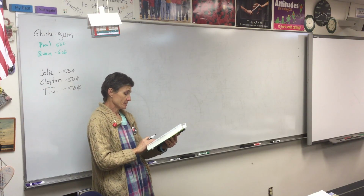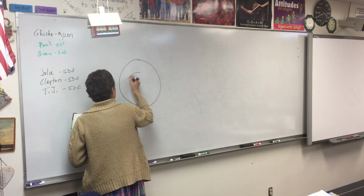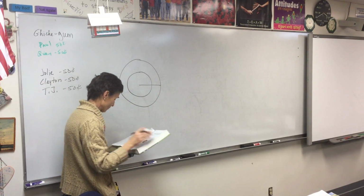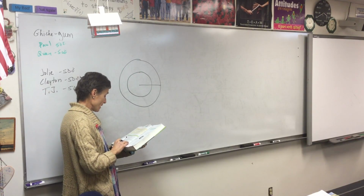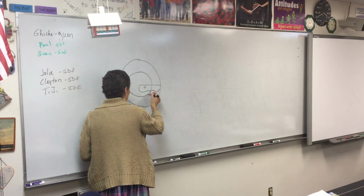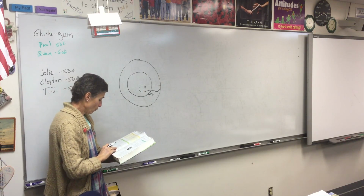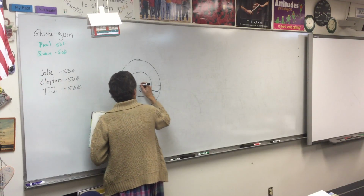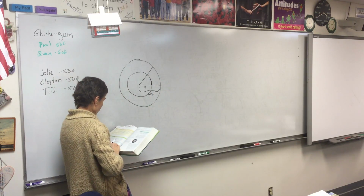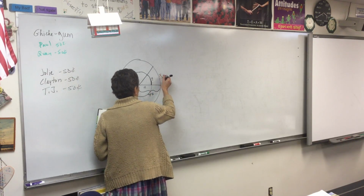Here we go, directions. We have two concentric circles. Remember from geometry that means like a bullseye. These are two concentric circles. We are told that R1 is 11 and R2 is 44. I'm doing problem 33. Here's my angle. This arc, the little arc, we are told is 9. And we are going to figure out what the big arc is.